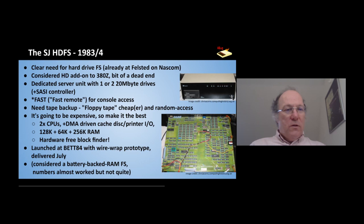So there it was. We launched it in January '84 at the BET exhibition with just a wire wrap prototype. And by the by, I mentioned Brian Jones wire wrapping electrons in the previous talk. By '83, '84, I can see from the edit list on the circuit diagram that it was Brian who was building the wire wrap prototypes for the HDFS for us.